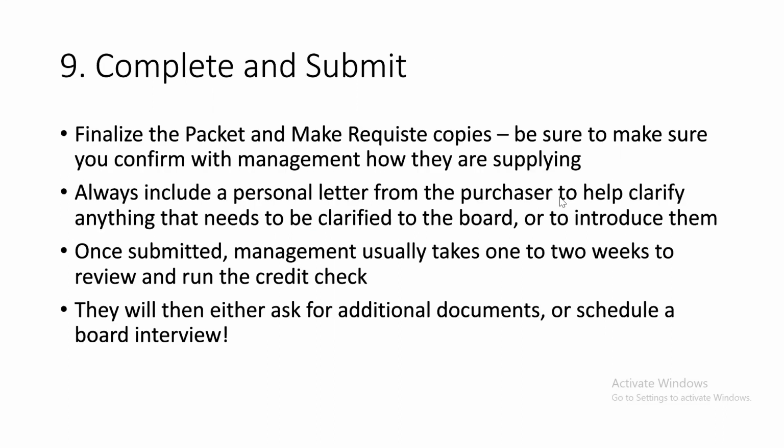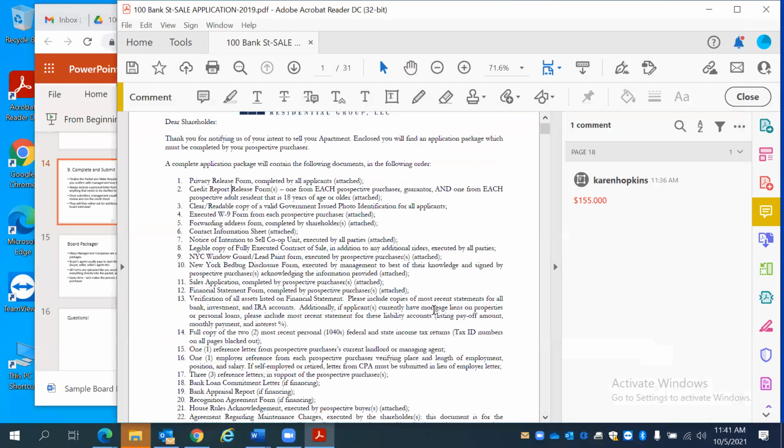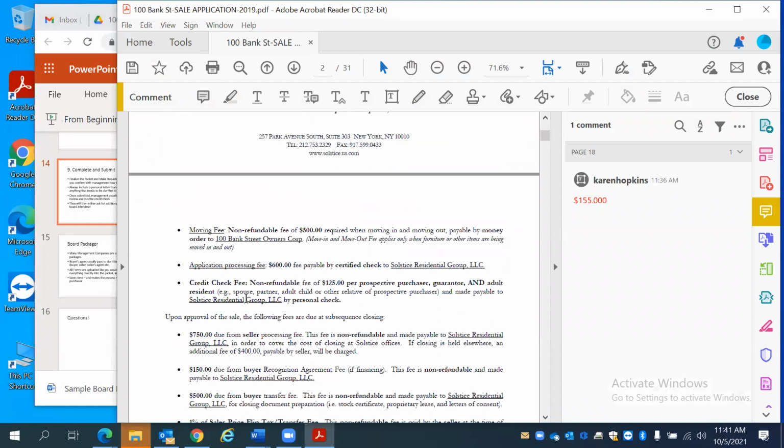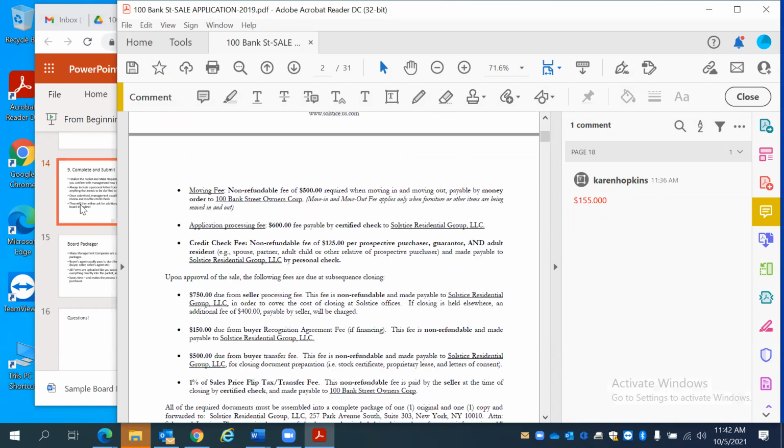So again, finalize the package and make the requisite copies. It's always going to tell you, and I'll go back to this package, how many copies you need and stuff like that. Okay, here we go. So down here it says all the required documents must be assembled into a complete package of one original and one copy and forwarded to them. Great. So we just need 2 copies, right? Original, the other one. Upon completed verification of all financial aid references will be submitted to the board prior to closing, yada, yada, right? So again, it's going to tell you exactly how to do it.